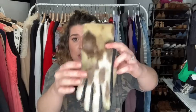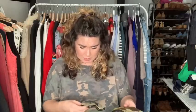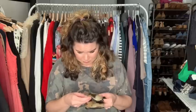Okay, so this one's got to be like a calf hair, horse hair. I don't know whose hair this is on here. But these are genuine seal leather. I think that's what I read in one of these things. So, yeah, they're gloves.